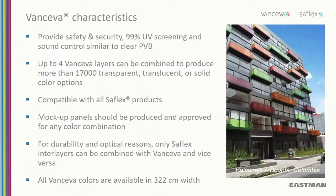So now that the 16 base colors are presented, I will dive a bit deeper into the general characteristics. So all the Vanceva interlayers are, of course, primarily also safety interlayers. And besides the color, they have the same safety properties as standard laminated glass. They provide UV absorption and the same acoustic dampening as clear PVB.